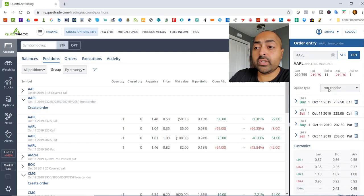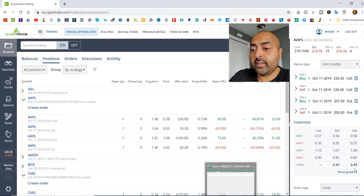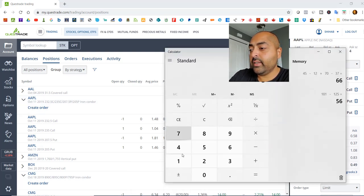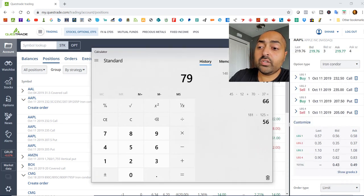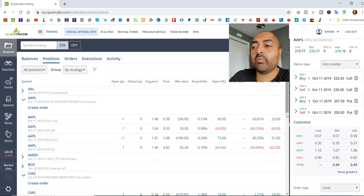Apple, for example, this is a good trade. I can actually close it for a profit. I could close it right now for about $47. And I think I collected, let's calculate here, 148 minus 104 plus 181 minus 146. So collected $79 on this trade. I could close it right now for about 47. But then of course with commissions, not worth it, right? So $16 commission in and out. So I'd make $16 profit. So I'm gonna hold on to it a bit more.